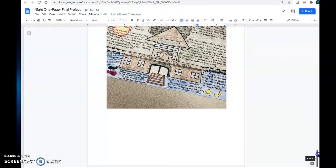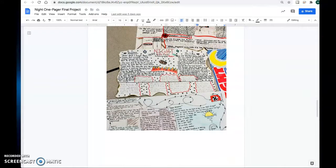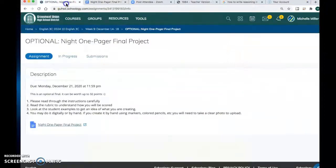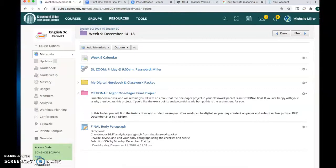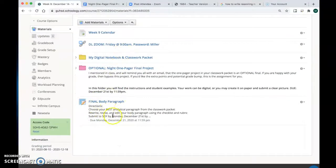So that's what you would do for the optional final. Again, it is right here for you in Schoology. It says optional, so please don't be fooled and turn it in if you don't need to. The final that is not optional is our final body paragraph.